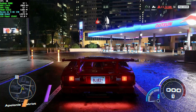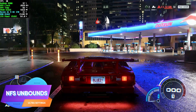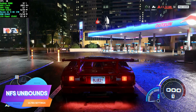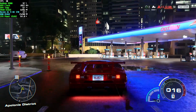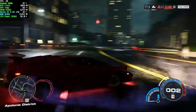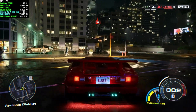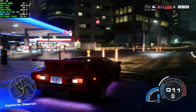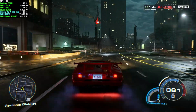You have Need for Speed Unbound. Frame rate is around 30, which is really smooth. I set the graphics setting on Ultra, so let's see how that moves. It's very smooth. So it keeps at 30 frame rate.